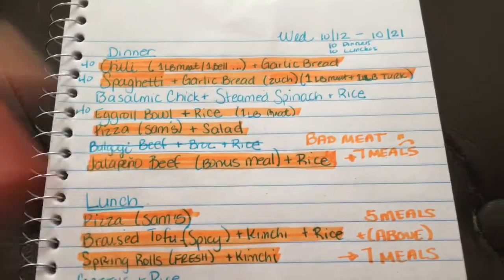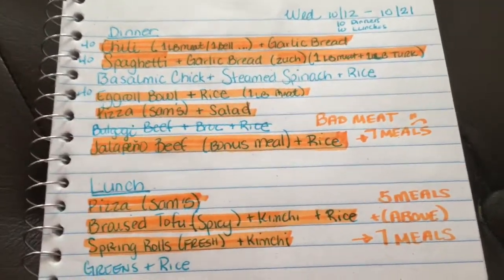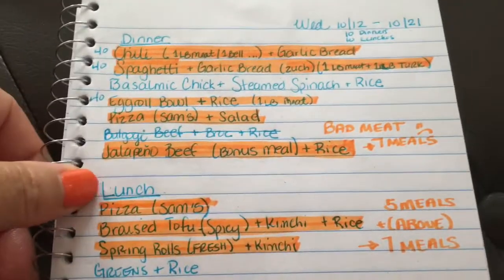but wanted to kind of give you an update because I know sometimes, you know, you don't know what's going on once a meal plan is done or once a haul is done, so just thought I'd share this with you.